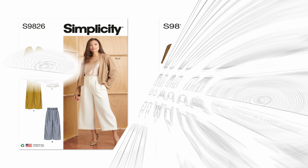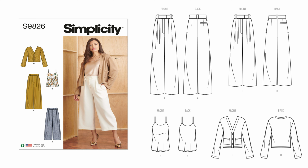So the pants is pleated wide leg pants in two lengths. It has a waistband, belt loops with some top stitching, side seam pockets, back welt pockets if you choose to do that as well. And then you complete the look by throwing in the camisole and a cardigan. All right. Now the cardigan is a knit cardigan. I'll show you that in the back as well. But the cardigan has a V neckline and patch pockets. But of course, you know, you could omit those if you do not want those.